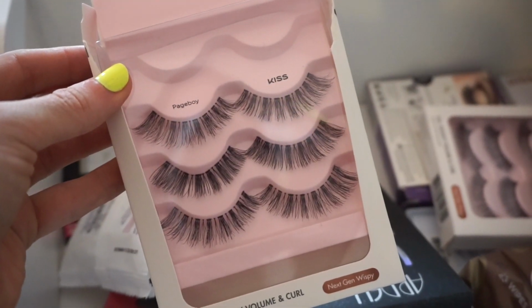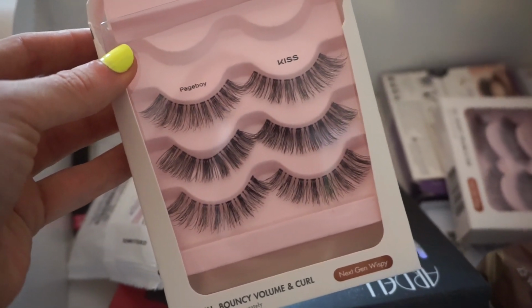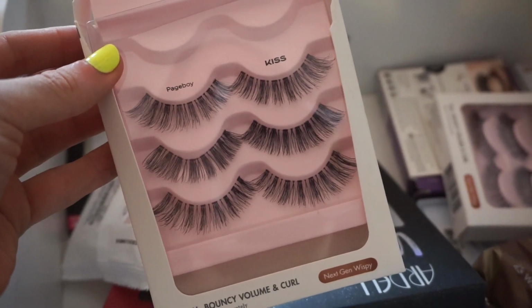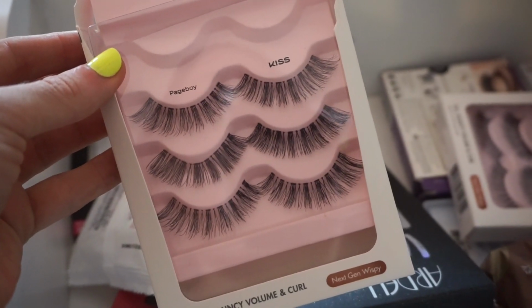For lashes, I'm gonna be using these Kiss Page Boy lashes. I like these. I'm not in love with them. I'm not gonna lie, I think it's a little bit cheapy. They kind of fall off the eye a little bit, but it still does add a little bit of volume and length. And if I want a little bit of something more for my lashes, then I'll go for something like this. It doesn't last on the eyes for a long time, so just have that in mind.